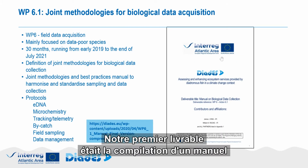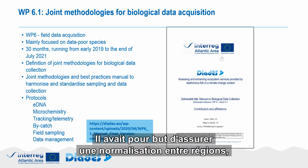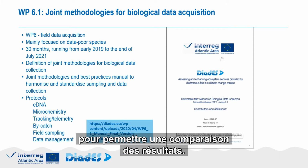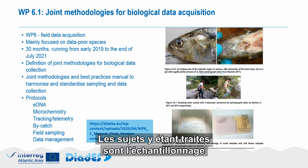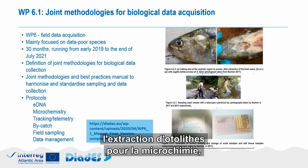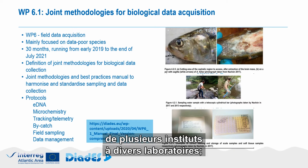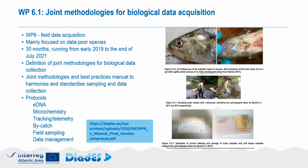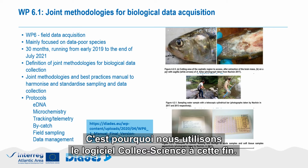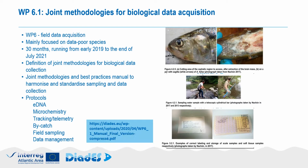Our first deliverable was to compile a manual on data collection methods for all partners. This was to ensure a standardization across areas to allow a comparison of the results. The topics covered are sampling for environmental DNA, extracting otoliths for microchemistry, but also managing the data. We are sending samples from multiple institutes to different laboratories, so data management is very important, and we are using Collect Science for this purpose. This manual is available on the DiadES website.